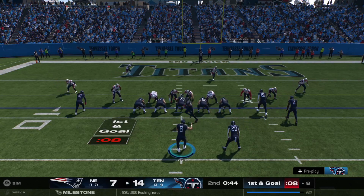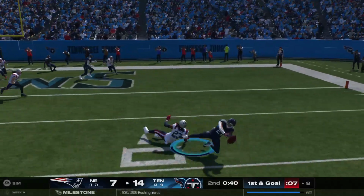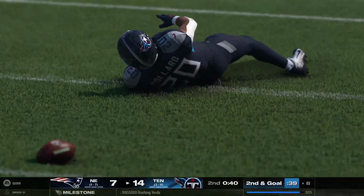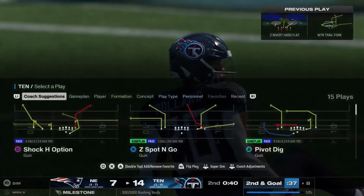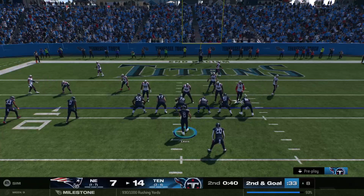In motion, left goes Boyd. They'll set up to throw. And that is incomplete. He couldn't hold on through the contact. Brings up second down.